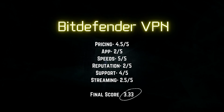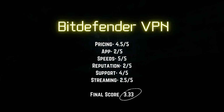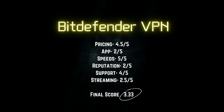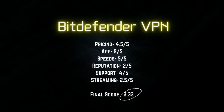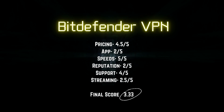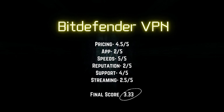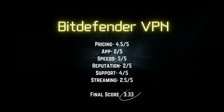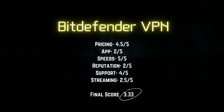The pricing is quite good, however, being mostly affordable at every kind of indication. I would like to see a few more plans available, maybe for 6 months or 3 months as well. However, it is not a bad price for the 1 month. Overall, guys, Bitdefender is fine. Not something I would really recommend compared to a tier 1 VPN provider, but you could possibly do worse.